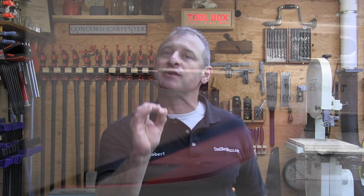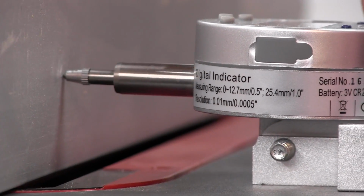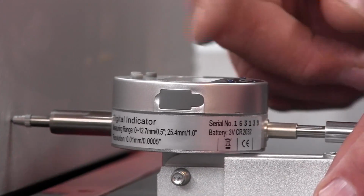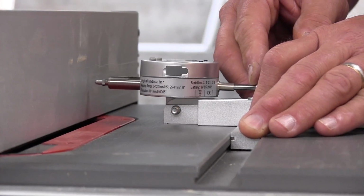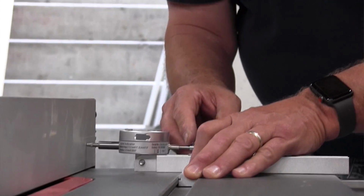We measured the manufactured tolerances and ranked the saws for their as-built accuracy. And to assess that, we looked at 6 areas, and we wanted to measure and compare those areas. Table flatness, accuracy of 45 and 90 degree stops, blade parallel to the miter slot, and fence parallel to the miter slot, and then obviously blade runout.